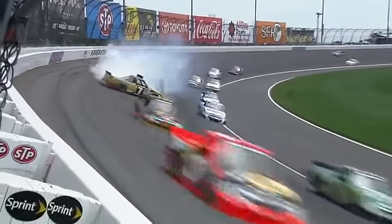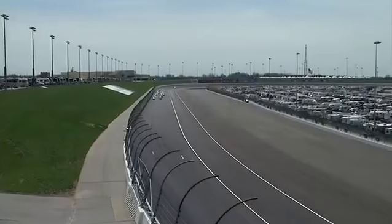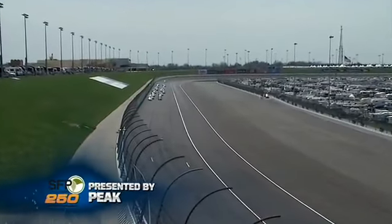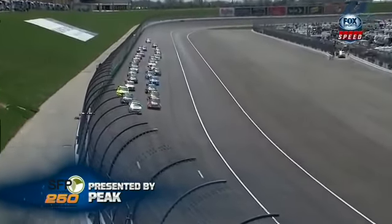Field 2x2 once again as we're getting ready for the restart. It'll be James Buescher on the inside, Miguel Paludo on the outside. Last restart, Buescher was able to jump out in front of Paludo, clear himself, but then all mayhem took place behind him. Oh yeah, a lot of stuff went on that one lap.